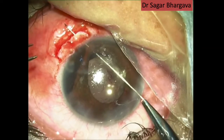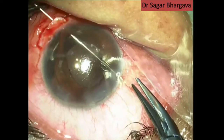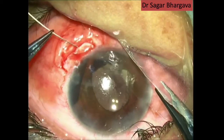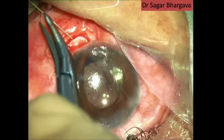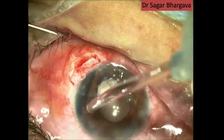10-0 double arm Prolene suture is introduced from the main incision and passed through the root of iris and railroaded into 30 gauge needle, which is introduced under the scleral flap 2 mm from the limbus. The other needle is also similarly passed and the 2 ends are tied.